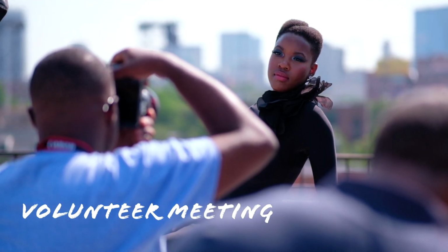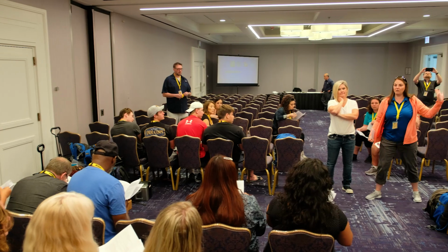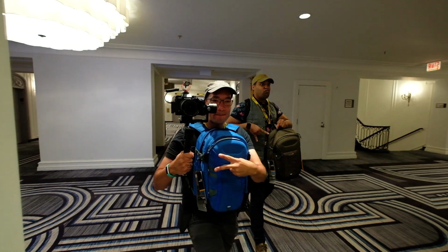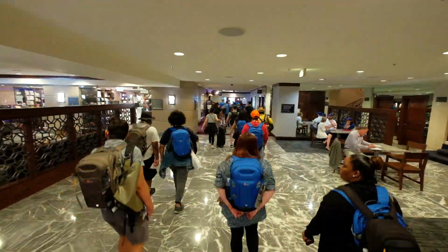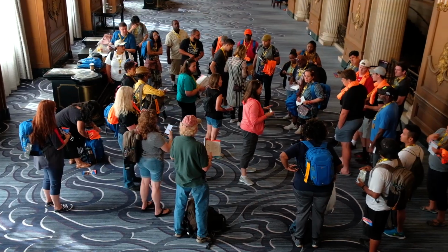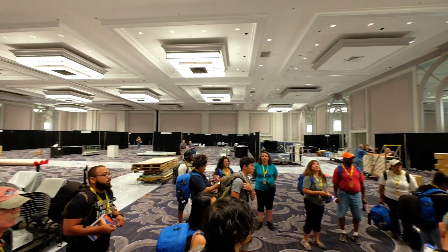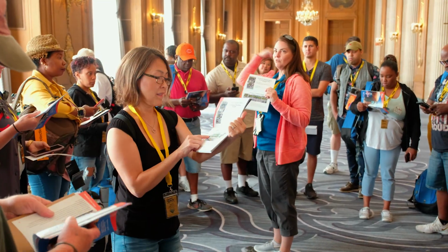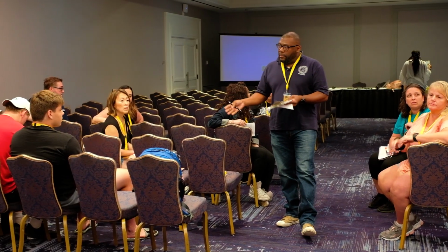First thing in the morning on Sunday, we had the volunteer meeting. It was cool to see all the volunteers and get our swag bags, but more importantly, we got a tour of the hotel to see where all the events would take place. We got to see the trade show being built, and we got to see how serious safety and the attendee experience was to the Clickcon team.